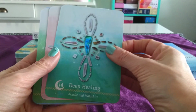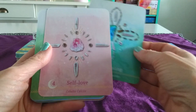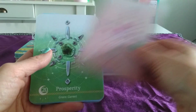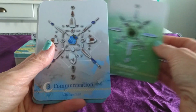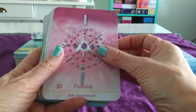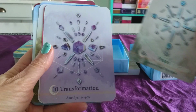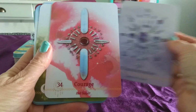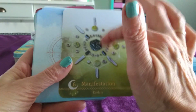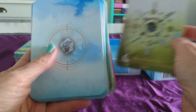This is Deep Healing. I will use this card next month to make a grid, and the month afterwards use self-love, prosperity, communication, compassion, passion, fun, peace, transformation, courage, manifestation. Oh, I already used that one. I used this one to make a grid for the month of February.